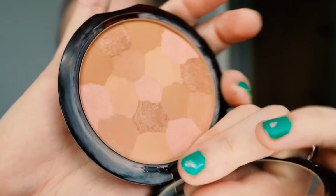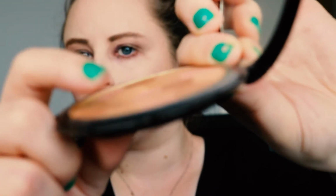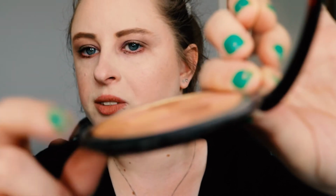I don't know if you can even tell because of the pattern, but there is a dip forming in here now. There is a dip now, so I know it's definitely picking up product. I do find that this one gets hard pan a lot, so I do have to go in with some sticky tape and remove the hard pan. That was for the prompt Wish You Had Returned.